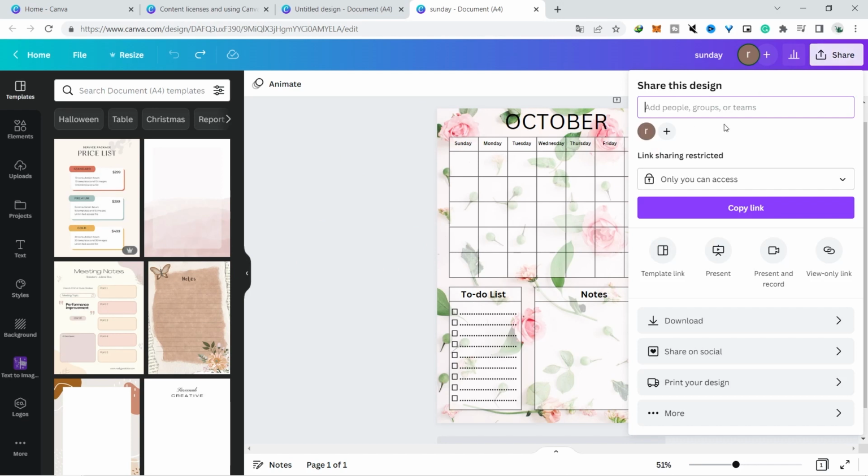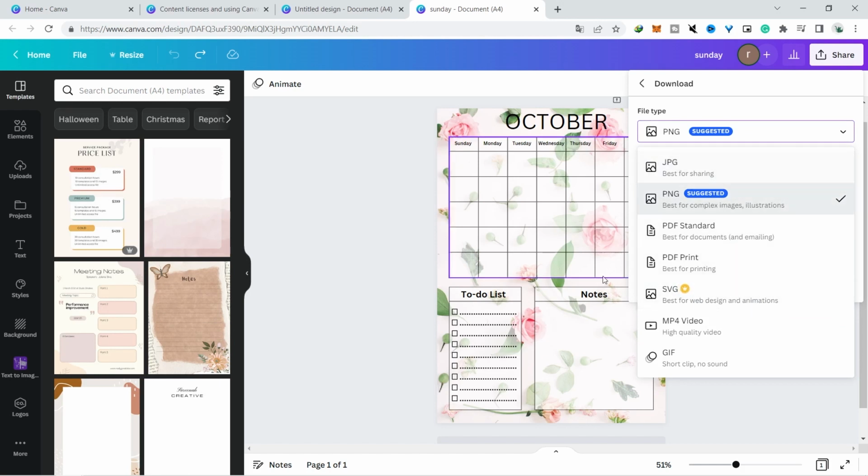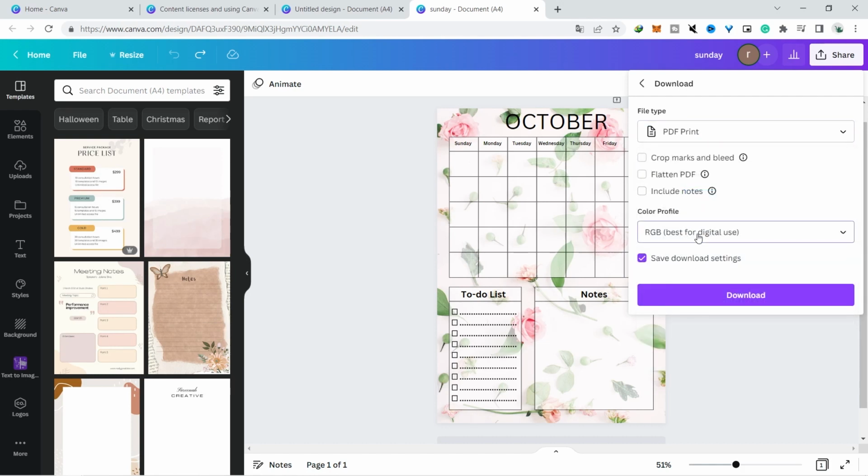The last step, if our design is complete, then you can download your design via the share button in the top right corner, and I suggest you download it in PDF extension. Then if you want to sell your product in digital form, then use RGB, but if you sell it for printing, then I recommend using CMYK.